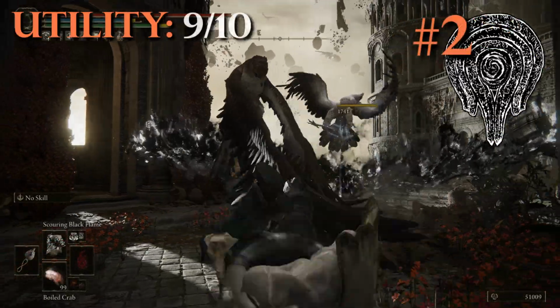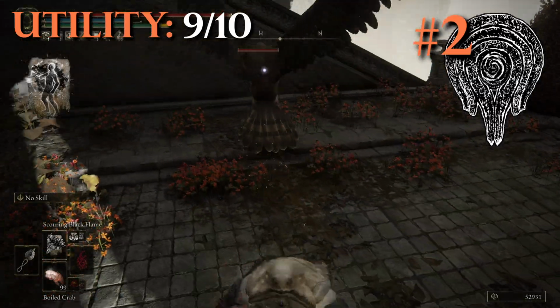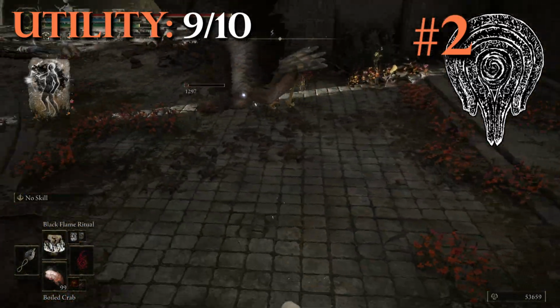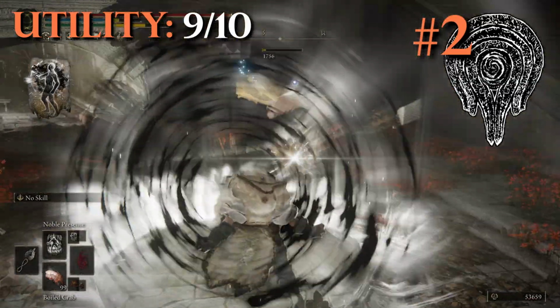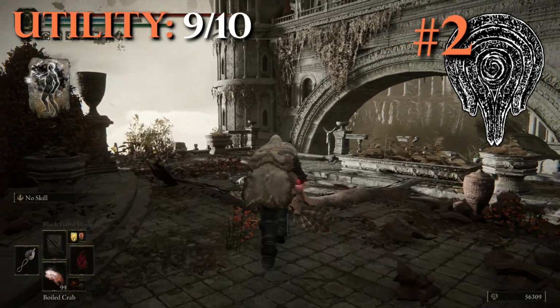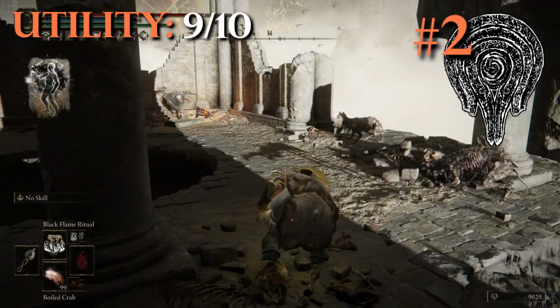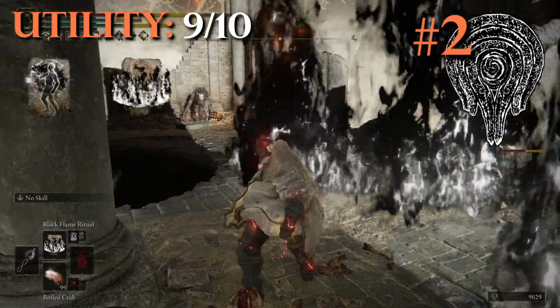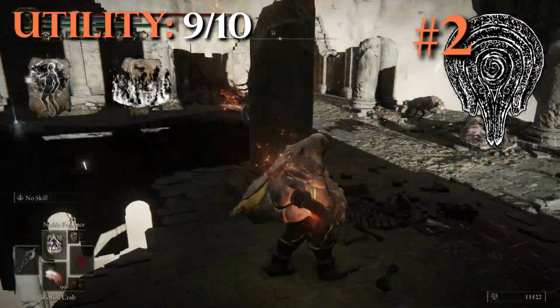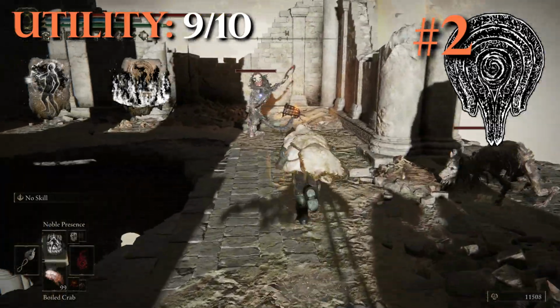Utility, 9 out of 10. Black Flame's protection is essentially a defensive Howl of Shabriri. It increases your physical defense by 35%, but takes away from your Crimson Flask's healing potency by 20%. Not a bad trade-off at all. Black Flame Ritual is an excellent high damage smokescreen, which will also stagger certain enemies, giving you some much needed reprieve.